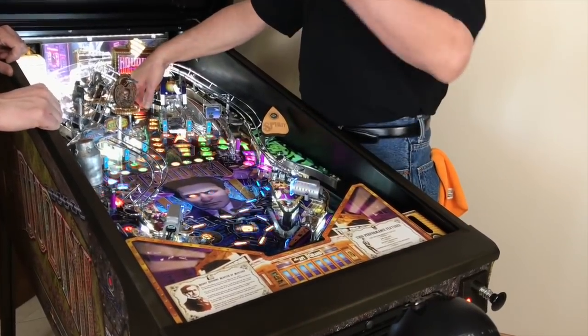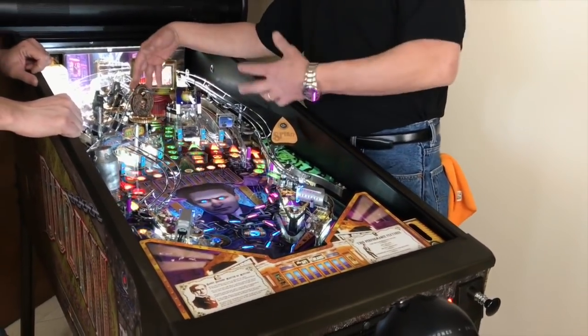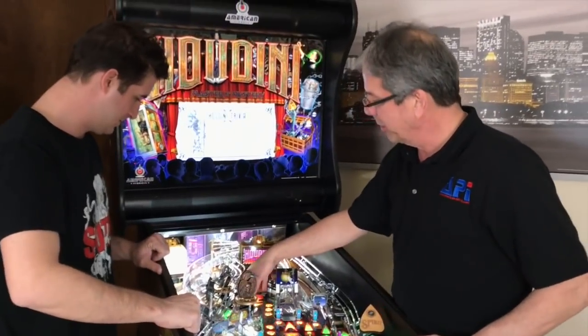Once you get to the game, you buy one and you play. That's it. It's in the art here.